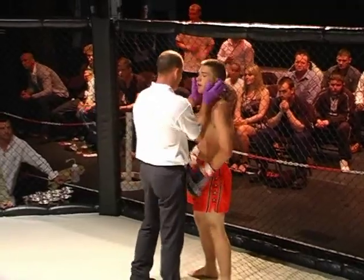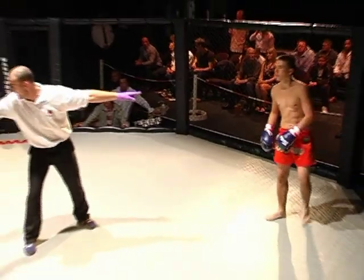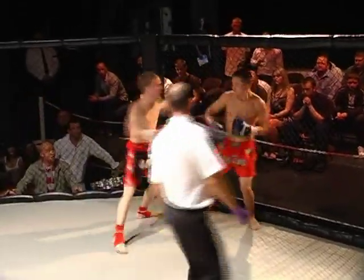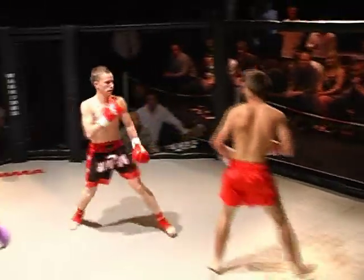He did look a little bit rocked from that high kick about 30 seconds, a minute ago, something like that. So Josh could be looking for his finish now. We can see Rocket there staying nicely out of range. That's good movement there.